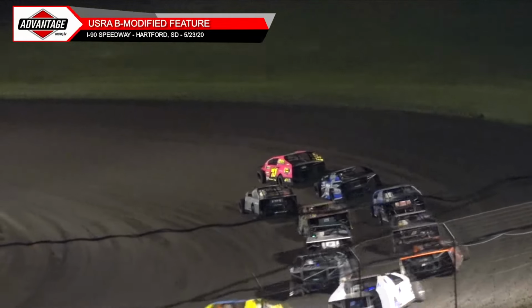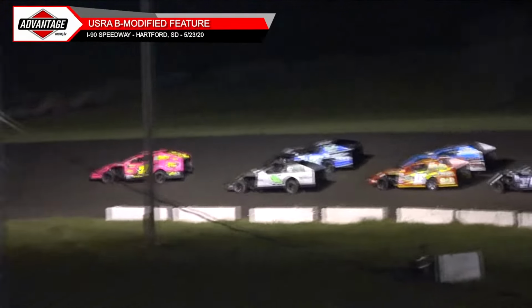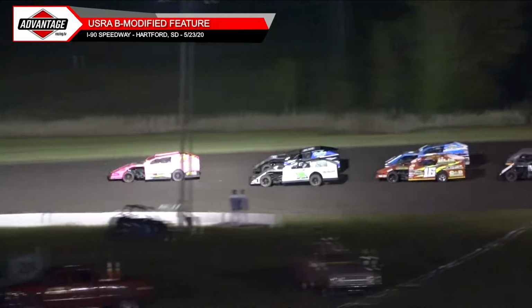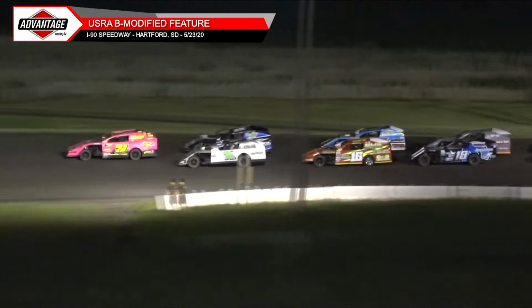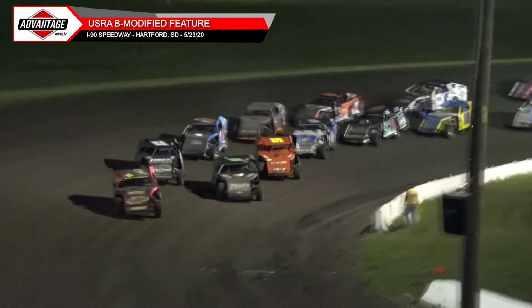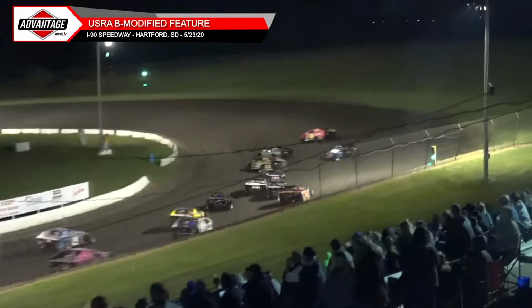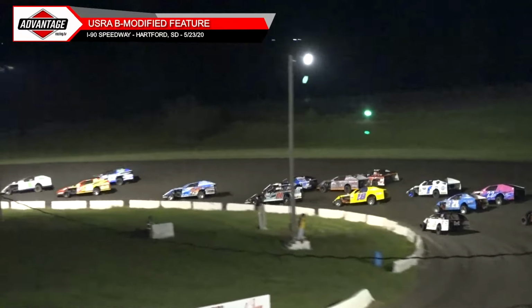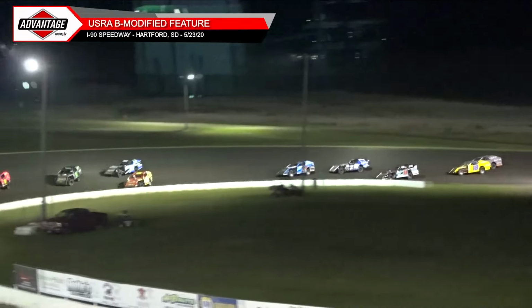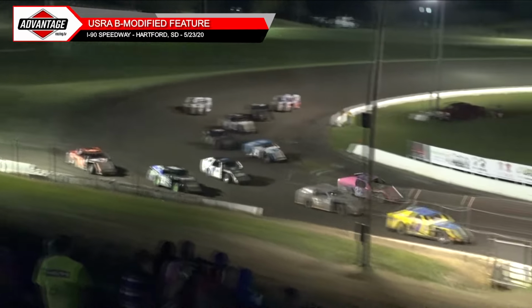We double up the field for the green flag in turn 4. 12 laps remaining in the Great Western Bank USRA B-Modified feature. Back to the green, 12 to go. Jake Richards looking very strong.